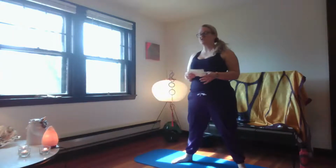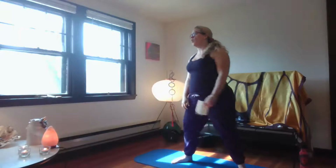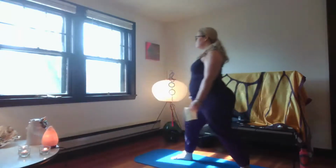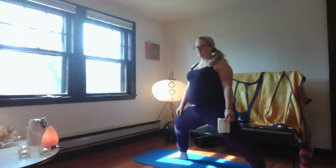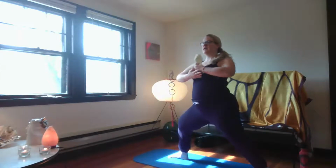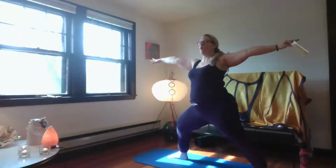From here, we're going to start in warrior two position. So we're going to take one of our legs forward and one of our legs behind us. The leg behind us, heel will be on the ground. For warrior two, our hips are open to the side. Our front knee is bent. Inhale, take your arms out to your side, warrior two, and hold. Breathe here.